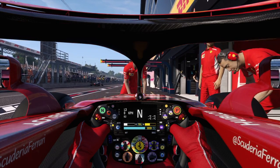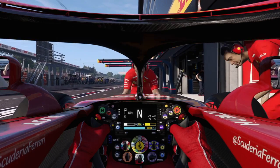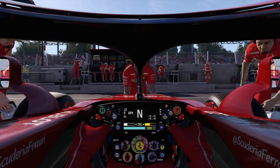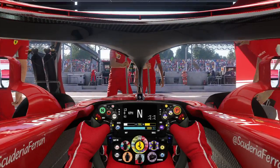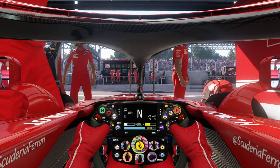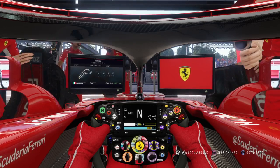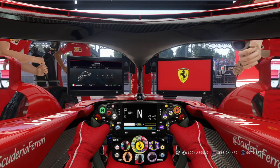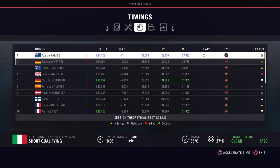Okay. So I don't do P1, P2, P3 like it is in real life. I just do straight up qualifying. Apologies. So far, our fastest lap is a 1 minute 24.1. And that's usually enough.